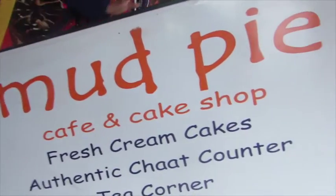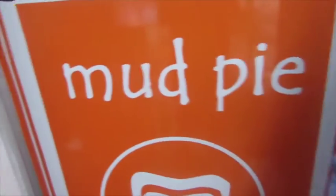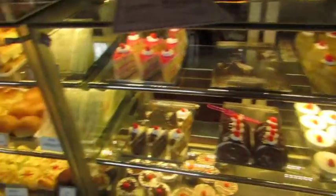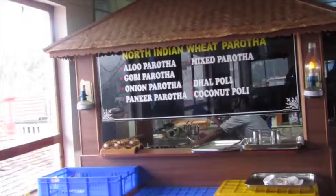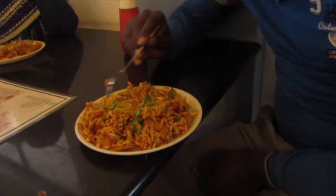I'm damn hungry and I'm going to eat some yummy food. Hi, I don't know if you guys can see that, but now I'm going to eat some yummy food. So we have ordered some cutlet chaat, some samosa chaat, and I've taken a chicken hot dog. And Shekhar is having bhel.